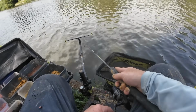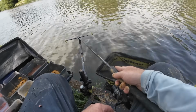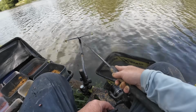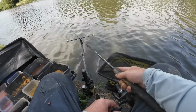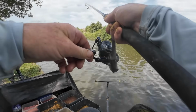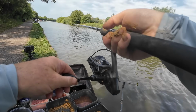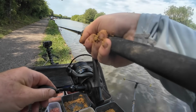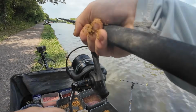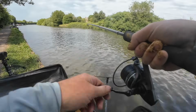So I've been feeding worms and that, so I'm really surprised I haven't had many bites on worms. Just a little pluck then. If I don't get a fish this time, I'm not going to bother putting a worm on again. Doesn't seem to be any point. It was just hanging on. It's a good one. Okay, maybe we'll try worm.